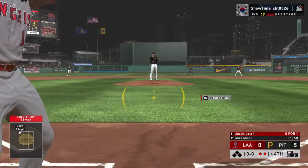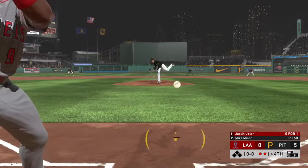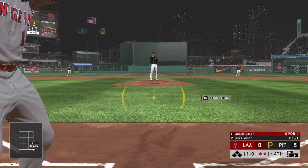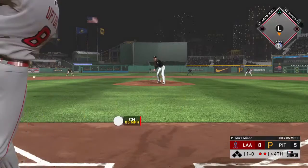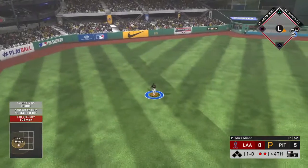Stepping up now, Justin Upton. He popped out in his first trip. Yeah, I don't mind him trying to drive the ball in the air, but he can't collapse the backside, and that's exactly what he did in his last at bat. Look for him to stay a little taller and keep that upper half a little bit more over. And Upton's aboard. It's a base hit.